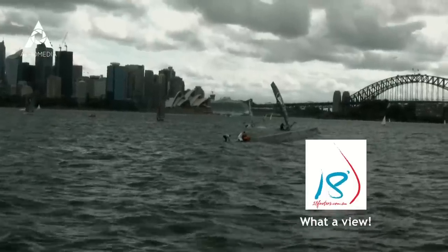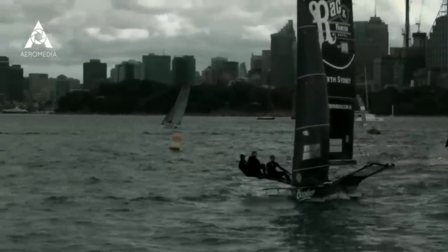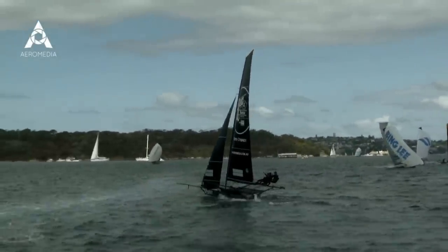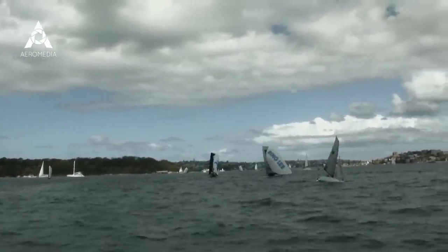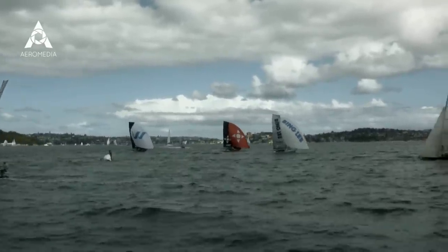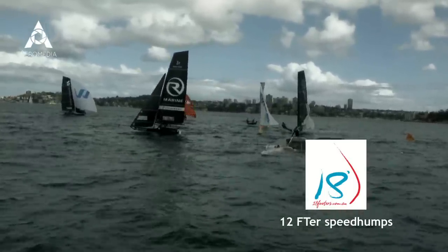They've got that advantage at the top mark. The other one for the viewers at home to watch is Marine Pitwater. They've got to go to the red mark next time up, so they'll still be right in the mix here. But Finport closed up that gap massively with the Rag and Famish having a tangle with a 12-footer. The problem for the viewers at home is the 12-footers' mark is probably 30 foot away from the 18s' mark, and we've got a whole harbour to use, and we're sitting on top of each other. We had that problem at the start last week too, didn't we? Yeah, we did. Better get the comms going.